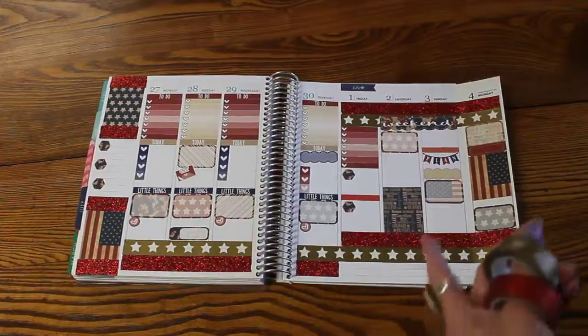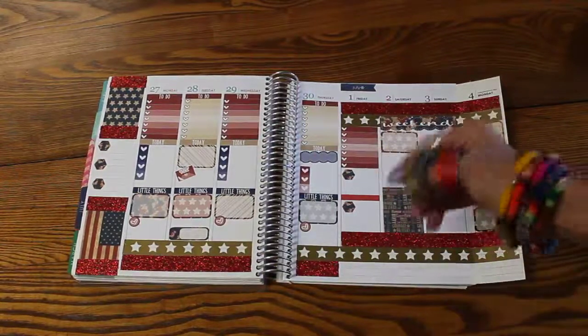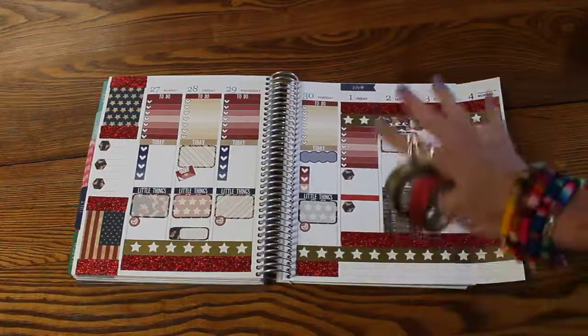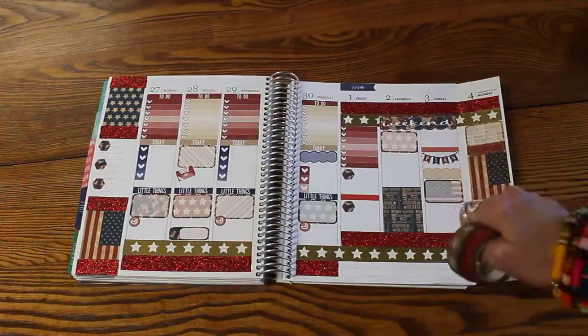So I don't do a lot of navy blue. I don't have a lot of navy blue washi. I had some other washi. I picked and chose between those because again, there is enough variety in all the wonderful stickers.